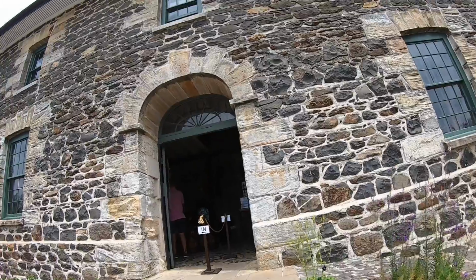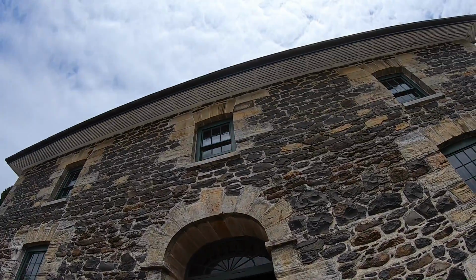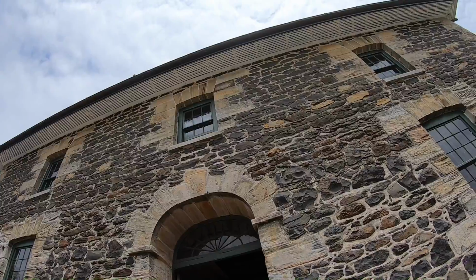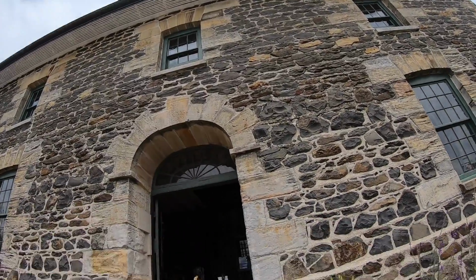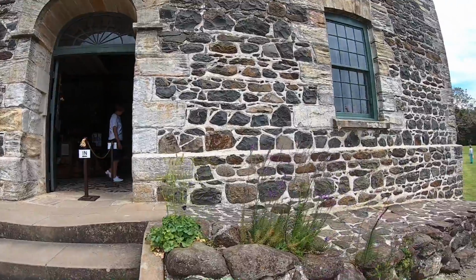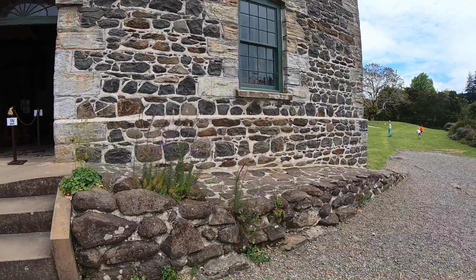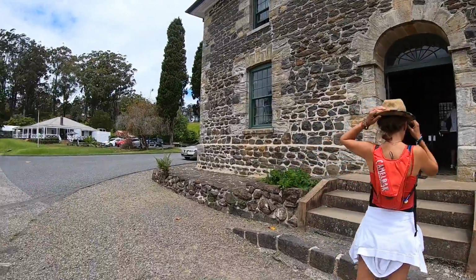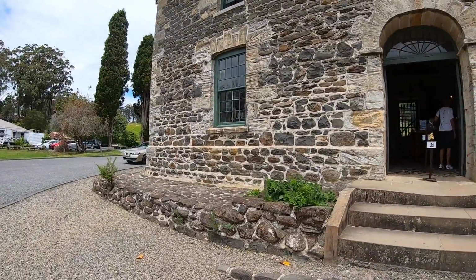So the headstone above the door, you can't read it, it's saying 1833. So that's a pretty old building for New Zealand. And unusually for New Zealand, it's made of stone. Most New Zealand buildings, particularly that sort of age, were wood.